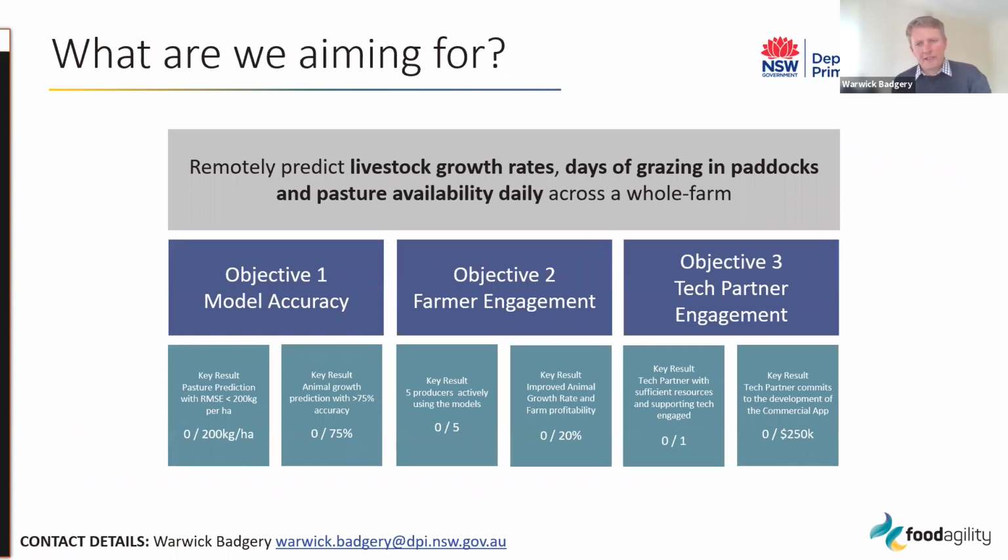I just wanted to finish on making some points about what we're aiming for in this project. We're trying to remotely predict livestock growth rates, estimate the grazing days in the paddocks for the producers, and also the pasture availability across the whole farm. We've got some accuracy criteria, which is that we're trying to make these as accurate as we possibly can throughout the project. But one of the key things is around producer engagement.